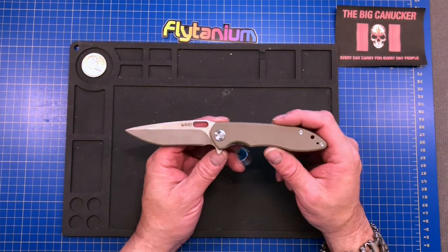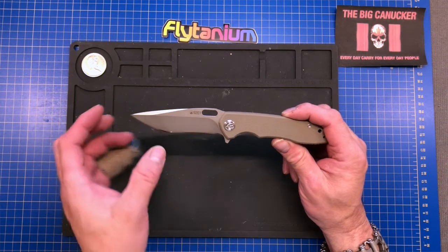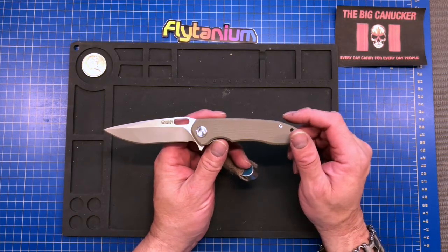The blade hardness is 59 to 61, so like I said, it's not up in the mid 60s range where it's going to be brittle, and it's not down in the mid 50s range where it's going to be bendy. It's right in that sweet spot of 59 to 60.